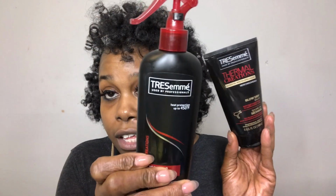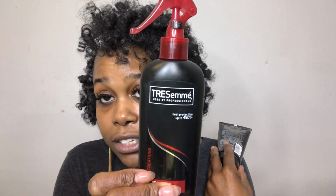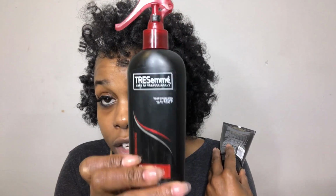And I got this. So even if I decided to use heat on my hair, this is Tresemme, and it is a heat serum. Okay, now y'all know I was living by this. I already had this. This was a heat protector up to 450 degrees. I like this. I use this on all my clients' hair before I put any heat on there.